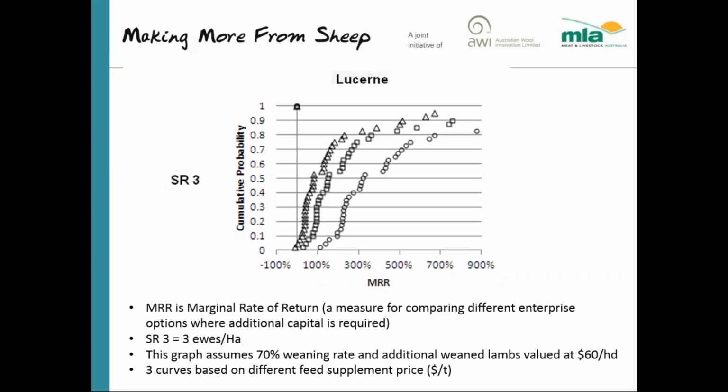So what does this tell us? This graph is telling us that at a low stocking rate on loosened pastures at Wagga, no matter what supplementary feed price we looked at, we were getting positive rates of return. You can see there are a lot of dots to the right hand side of 100%, which says we're getting more than $2 back for every additional dollar we're spending on barley in this case. Okay, we're going to take that graph and go to the next slide.